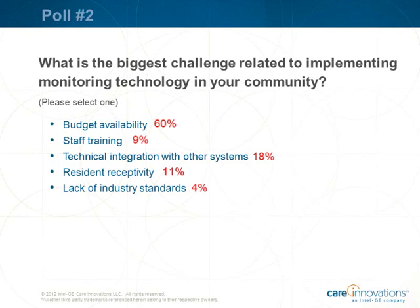We've got 60% saying budget availability is the biggest barrier, followed by 18% saying technical integration with other systems, following closely at 11% resident receptivity, then 9% say staff training, 4% lack of industry standards. So looks like budget availability is coming in with the largest here.